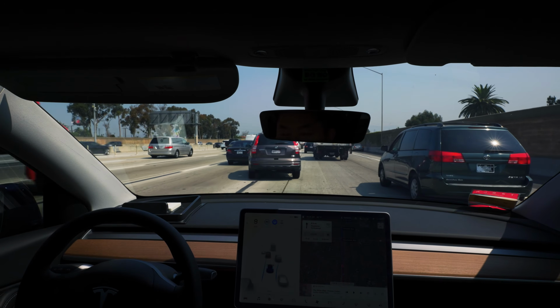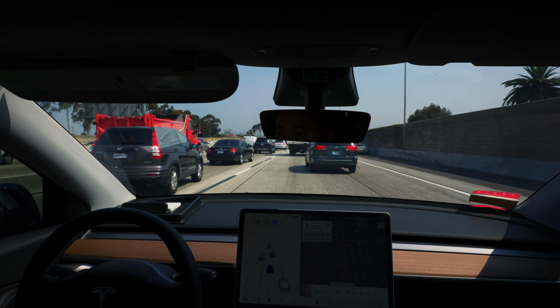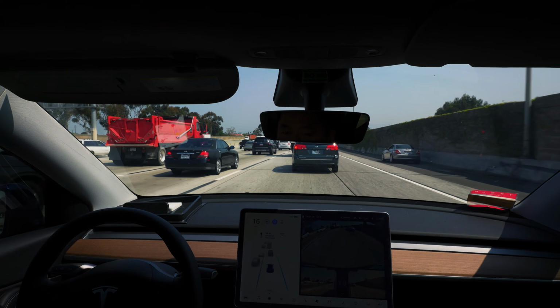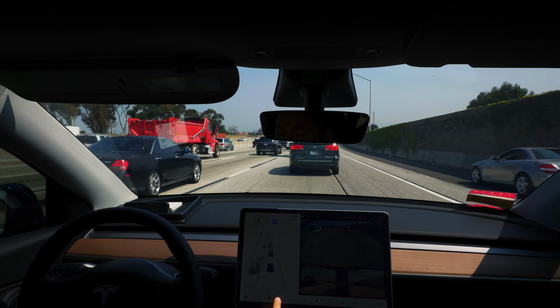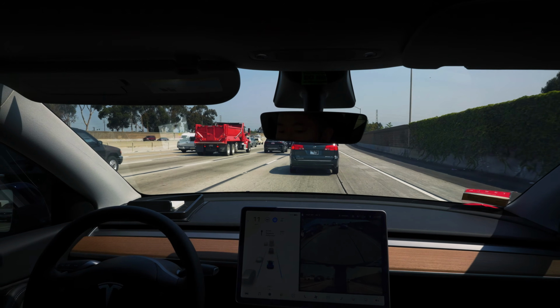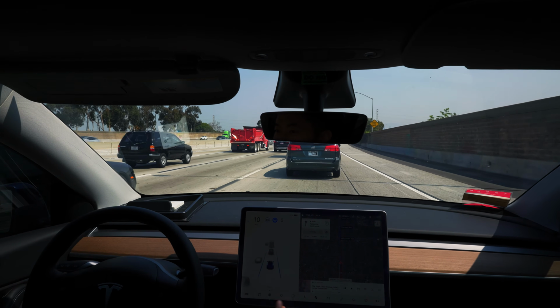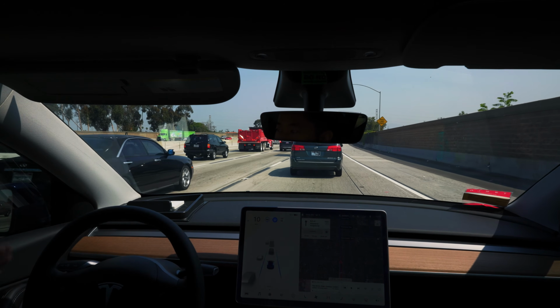This van right here is coming into our lane now. As we go to this merge, there's a Lexus on our right-hand side that was going to accelerate, but then decided at the last minute not to. And now we've completely merged the lanes into one, and we are just pacing this car in front of us. So really no issues there from the Tesla Autopilot system. It did a fantastic job handling that 2-lane merge to 1.